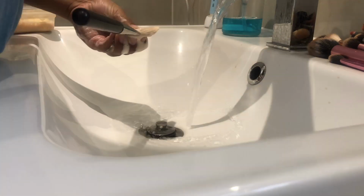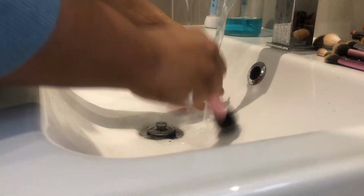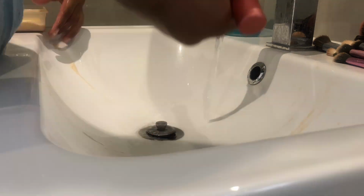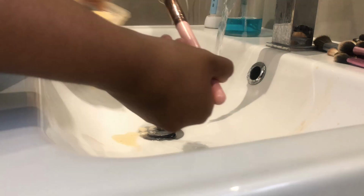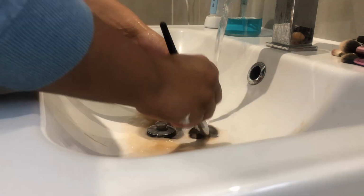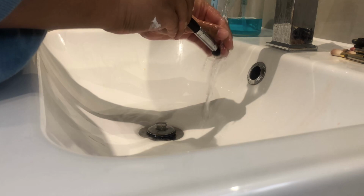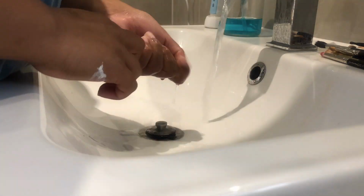So here I just thought I'd show you, I just cleaned all my makeup brushes so that I could film a makeup tutorial tomorrow. Basically I use the Dettol antibacterial bar soap, the yellow one. I feel like it cleans my brushes really well. It washes out really quickly as well.